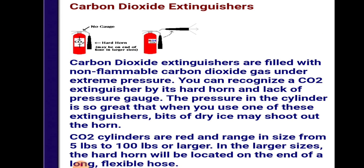Then carbon dioxide extinguishers, CO2. Carbon dioxide extinguishers are filled with a non-flammable carbon dioxide gas under extreme pressure. You can recognize a CO2 extinguisher by its hard horn and lack of pressure gauge. The pressure in the cylinder is so great that when you use one of these extinguishers, bits of dry ice may shoot out the horn. We can see bits of dry ice. That is an indication that this extinguisher has been used.